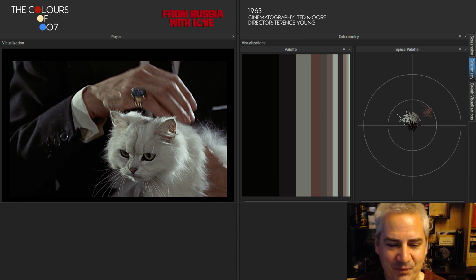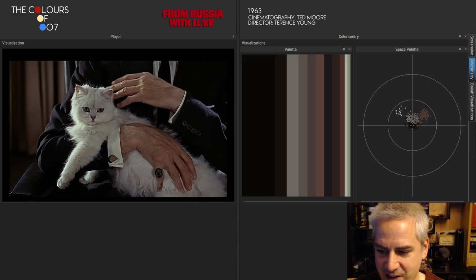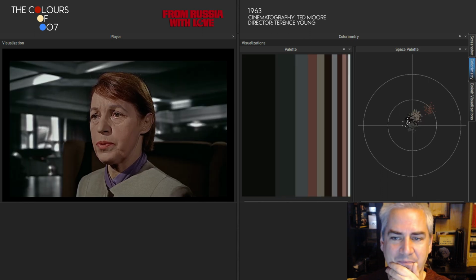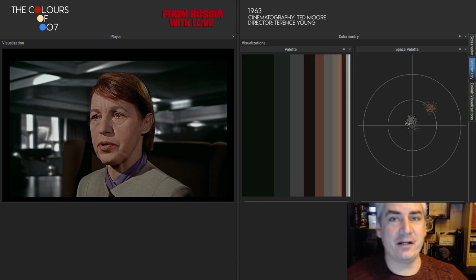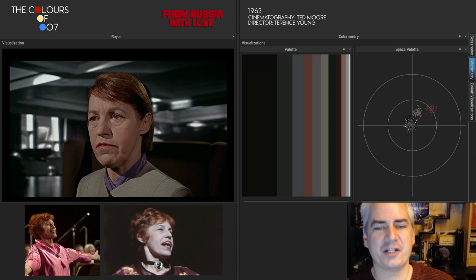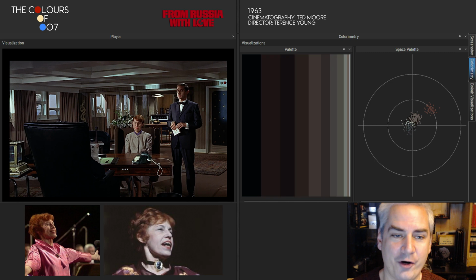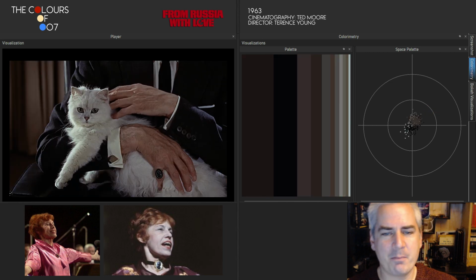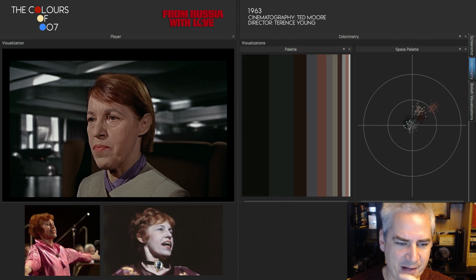In the same scene, the choice of casting German actress Lotte Lenya, here she is, is another interesting aspect. Lenya has fiery red hair, almost like the character in Ian Fleming's novel, where her hair was described as orange. You wouldn't think much of it at first, but red hair is associated with power.